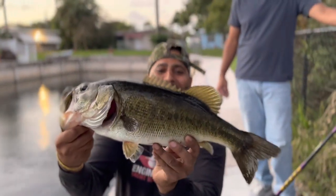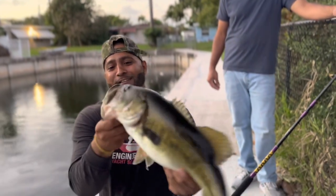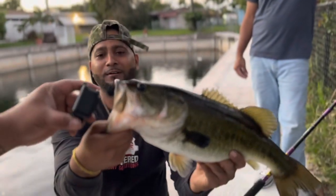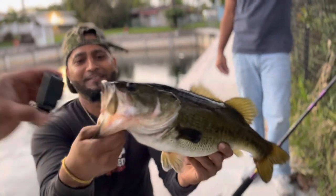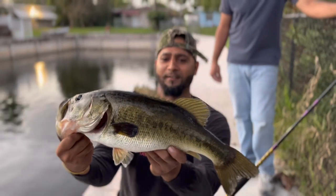Oh my God. Damn! Did not expect it. Look at the circle hook too, right there. Perfect, right in the corner of the mouth. Wipe the lens. Yo, that is a beast right there.